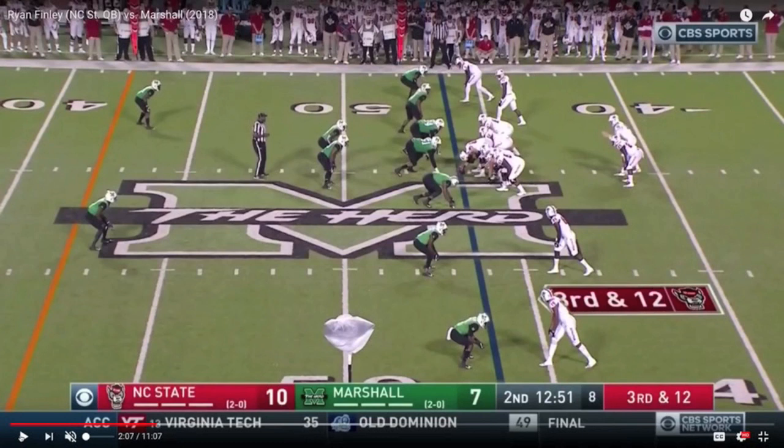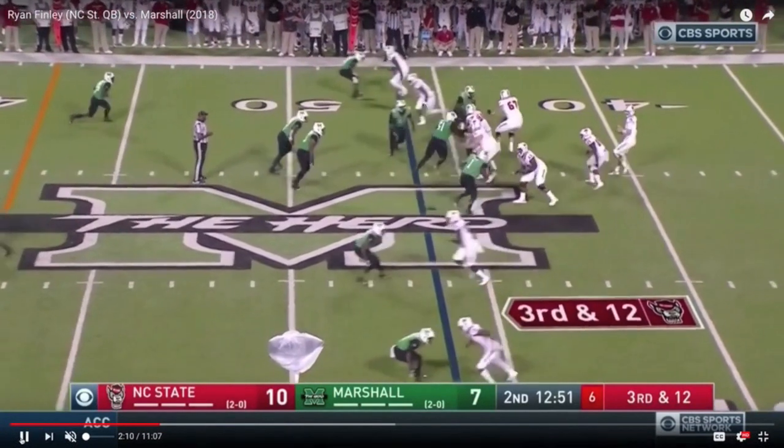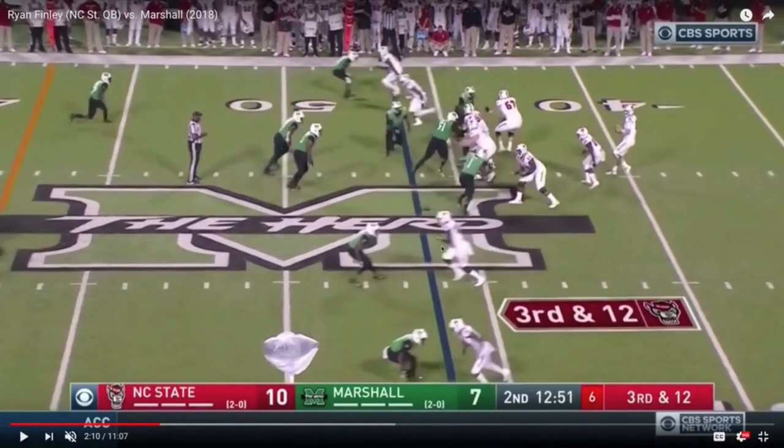Marshall comes out in a two-high safety shell. 10 personnel for North Carolina State, 3rd and 12, so they have to convert. The receiver down here at the bottom of the screen, 19, is running a takeoff. So he's taking an outside release, and then he's just taking off, taking that man defender with him. The slot receiver's running a corner. He's also facing press man coverage, so he has to press the cushion, get an outside release, keep his stem vertical and his head vertical, and then break off to the corner.